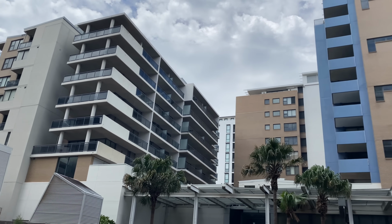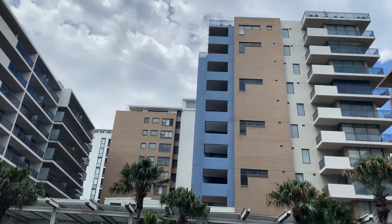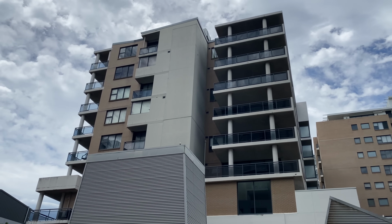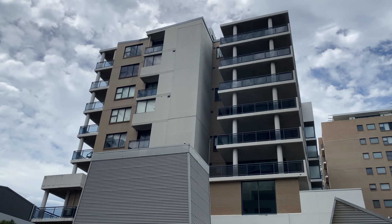There's 131 apartments in this building, and as far as I know, they still haven't received compensation, but I think things might happen in 2024, so this year. So it'll be interesting to see what happens to these apartments. The Mascot Towers were completed in 2009, so when they were evacuated in 2019, they were only 10 years old.